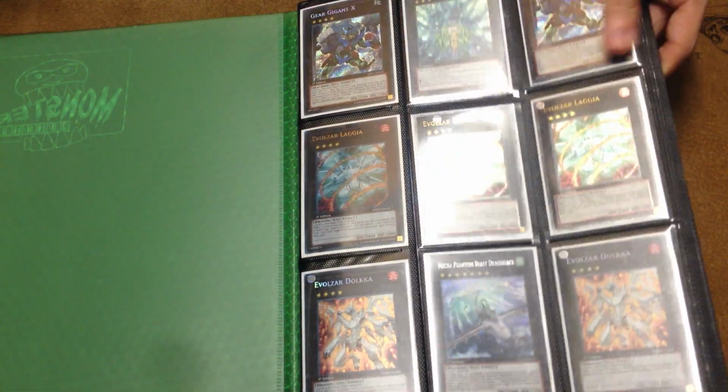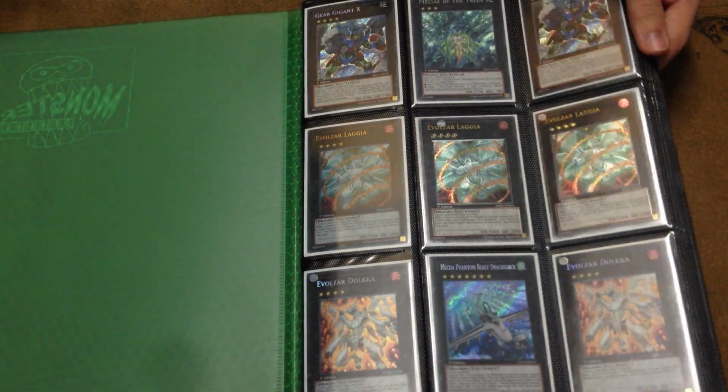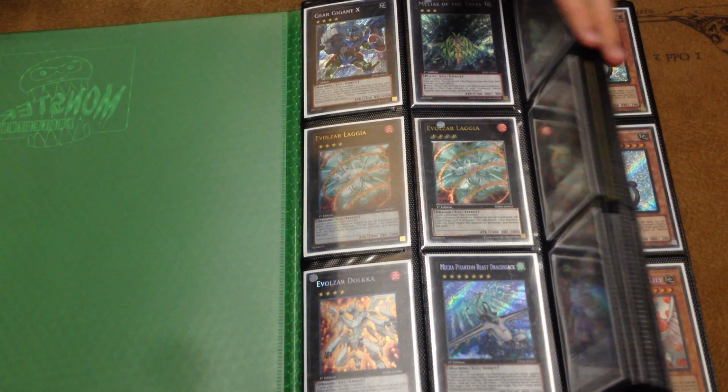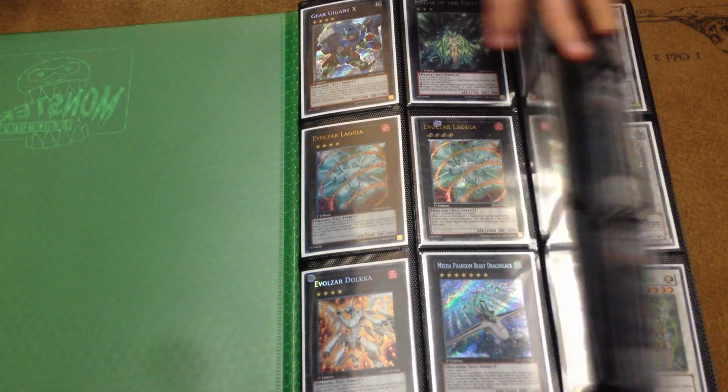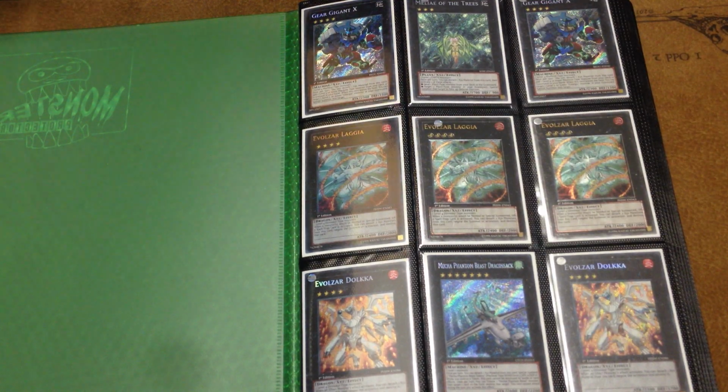I've got a new fresh binder now because I just bought a collection off of my friend. So I'm going to be making an extra deck binder, and then this is going to become an even bigger collection binder because I need more space for my collectibles.